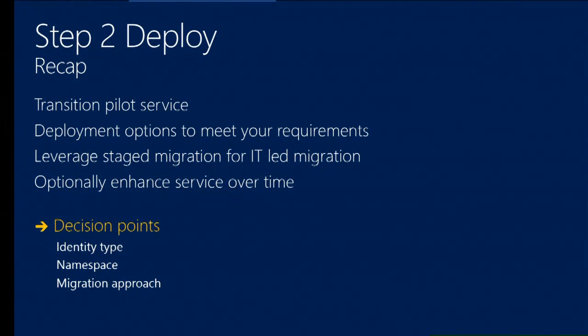Yeah. So just a quick summary of what step 2 is bringing as a deployment option. It just transitioned the pilot into production use. It also enhanced the service with on-premises identity, introduced password capabilities, and prepared the environment for the next steps. Next step being velocity migration, mass migration of users, and mass use of the service.